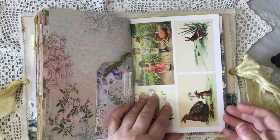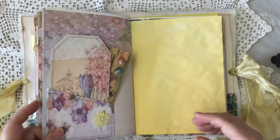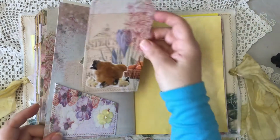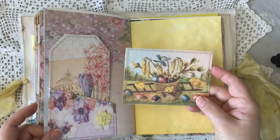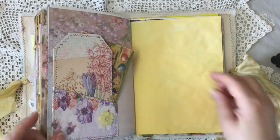This is almost a bunny journal again, like the last one I did for Natalie. Lots and lots of bunnies. And there's the chickens with their little chicks. More chicks. I love Pussy Willow, don't you? It's just so beautiful.